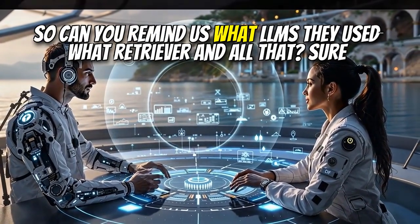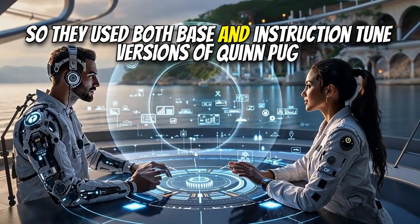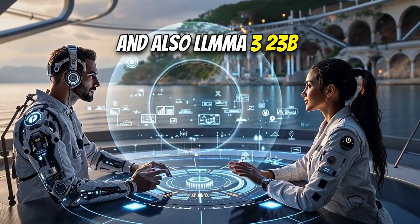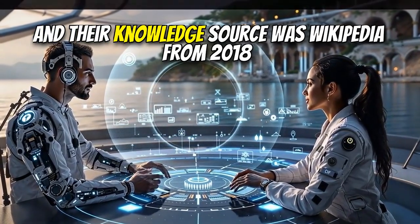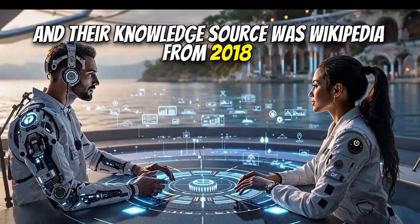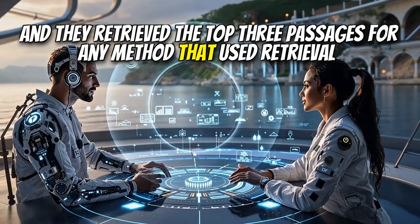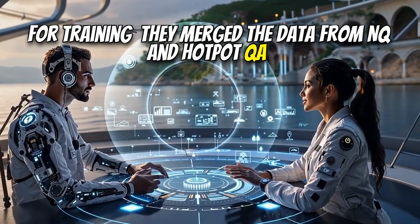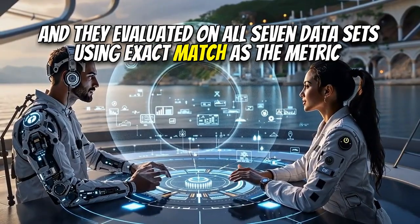So can you remind us what LLMs they used, what retriever and all that? Sure, so they used both base and instruction-tuned versions of Qwen 2.5 3B and 7B. Okay. And also Llama 3.2 3B. Okay. For the retriever, they used the E5 model. E5, okay. And their knowledge source was Wikipedia from 2018. 2018 Wikipedia, got it. And they retrieved the top 3 passages for any method that used retrieval. Okay. For training, they merged the data from NQ and HotpotQA. NQ and HotpotQA. And they evaluated on all 7 datasets using exact match as the metric.